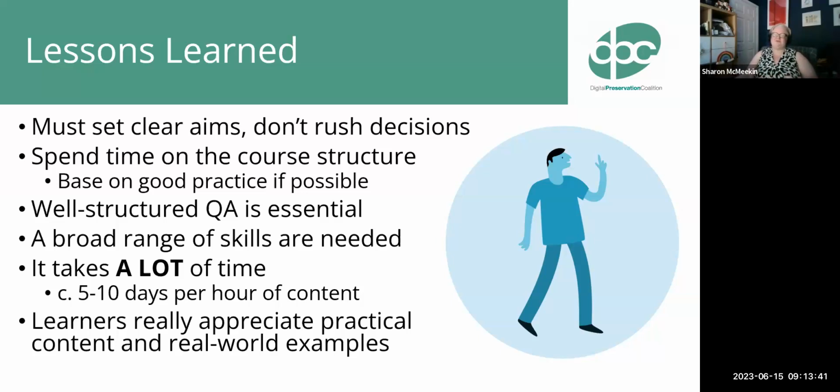It's also super important to recognise that developing online training takes a lot of time. We'd estimate that it was anywhere from between about 5 to 10 days per hour of online content to go through design, drafting, review, edits, formatting for delivery, and the final quality assurance.